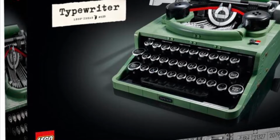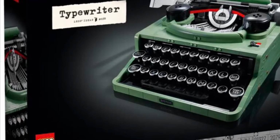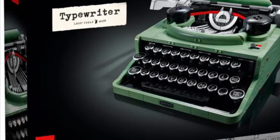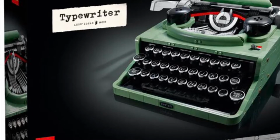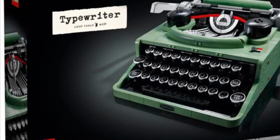Today the new LEGO Typewriter has been revealed. It has just over 2,000 pieces, though I'm not sure of the exact number, and it should be $200. Looking at this thing, it's really nice looking.